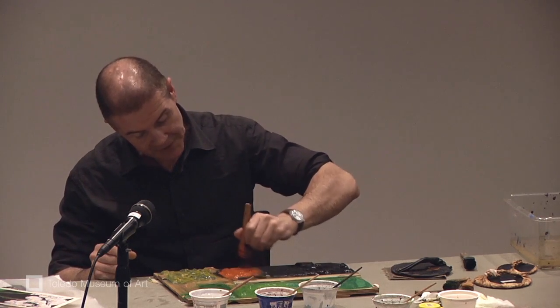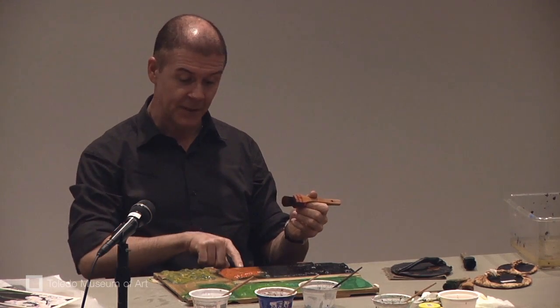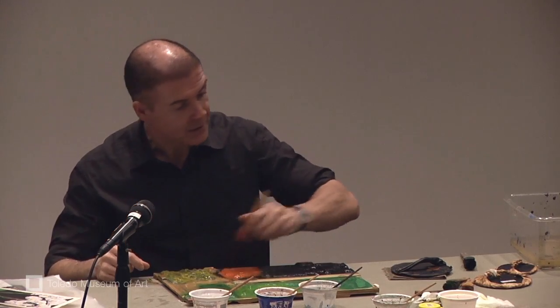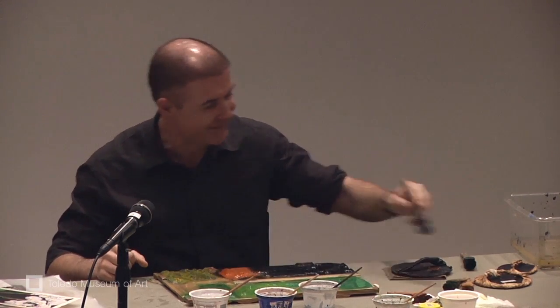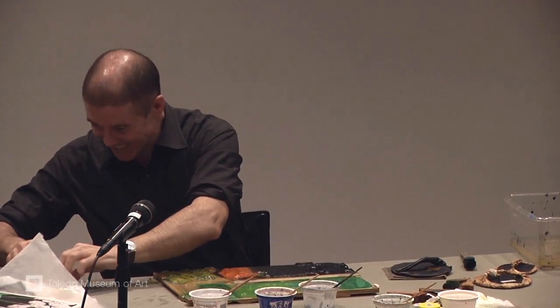Now, I'm using the edge of the brush just to shade it into the area where it was wet, and I know this because of those two carved marks, so I get an idea of that. And I'm then going to take the black brush again and just bring it down into the same area. Okay?